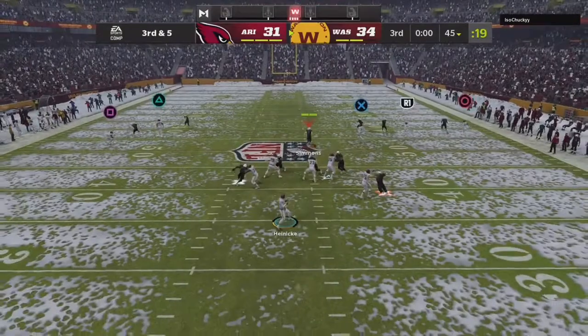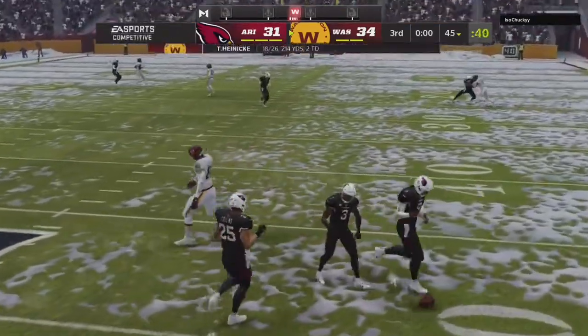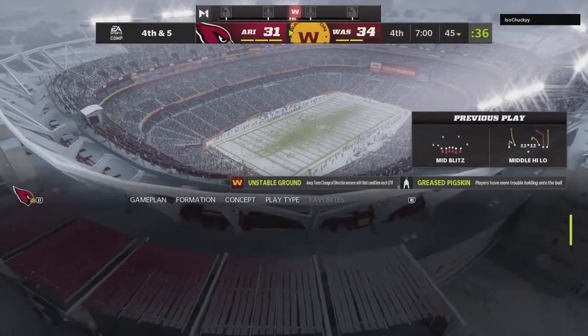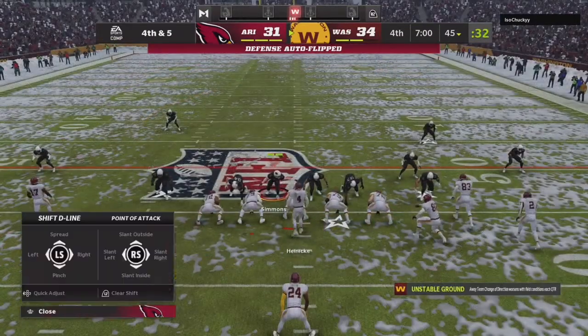Looking to throw, Heineke. And that would not be. It's incomplete. So they couldn't hook up as time has now run out on this third quarter of play. Back now at FedEx Field, and here's a big one now, trying to hold this lead.